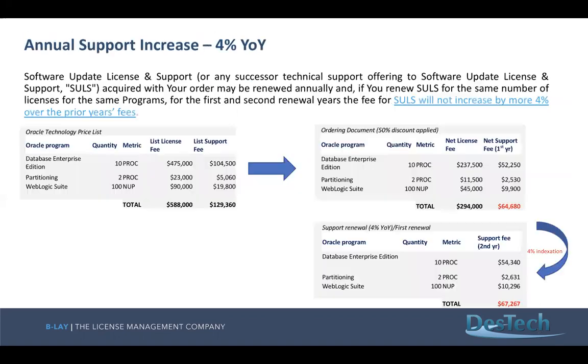Now, apart from that, there is in the technical support policies an interesting clause which you probably are familiar with, and that is that Oracle applies as a standard a so-called support indexation. Such a support indexation means that Oracle will, at the renewal of the support, increase the support fees by not more than 4% year over year. So what does that mean in practice? Let's have a look at an example.